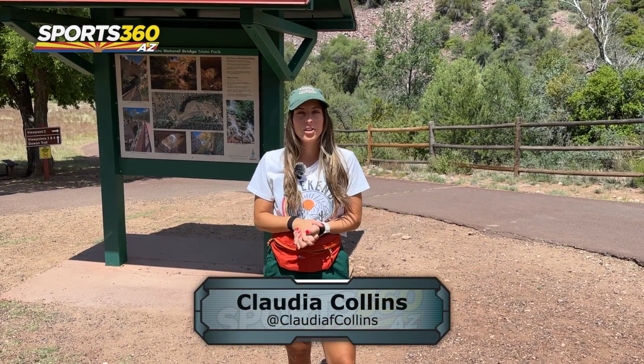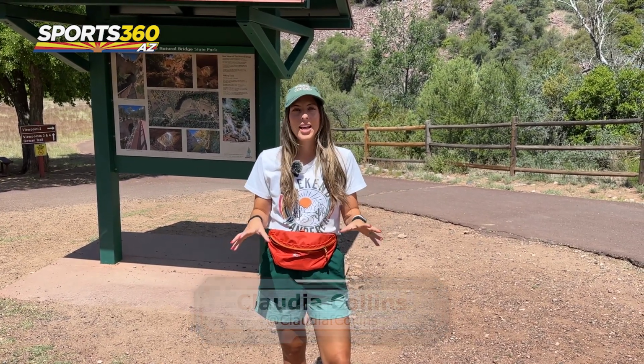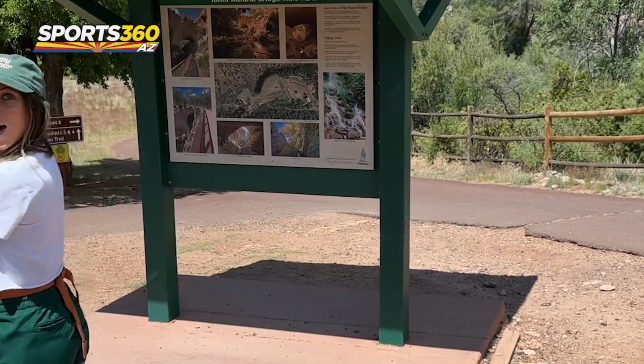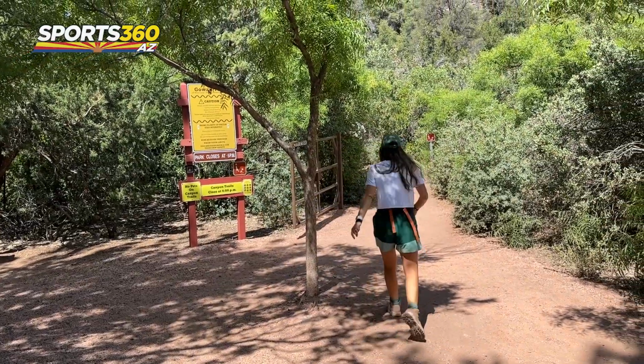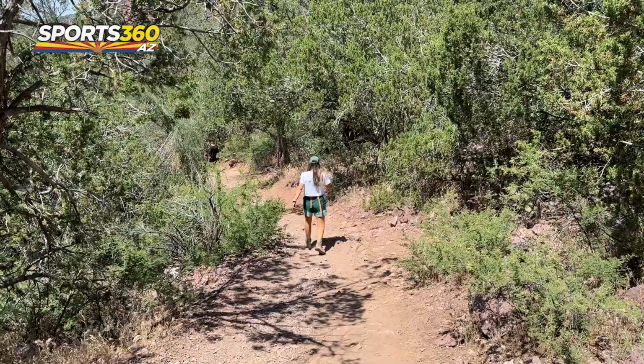The Tonto Natural Bridge has been on my bucket list for so long, and today just felt like the perfect day to do it. It's getting a little bit hot in Phoenix, and I just wanted to get away. So what better time to come and explore this out in Payson, Arizona? The park rangers advised that we take the Gowan Trail counterclockwise for the best overall experience. Combined with the other trails, I expected this would be an easy little trek.